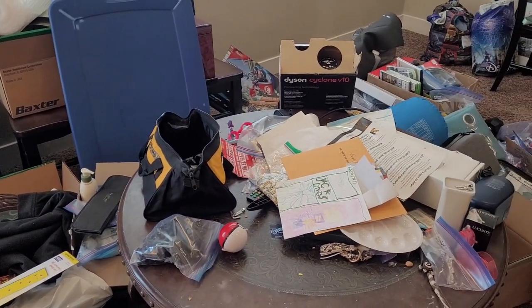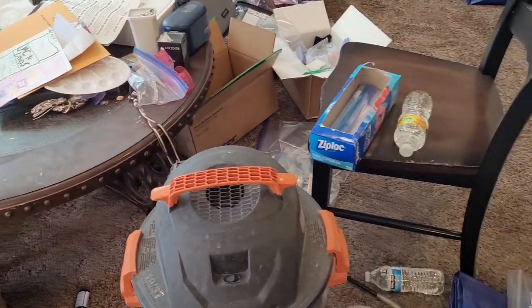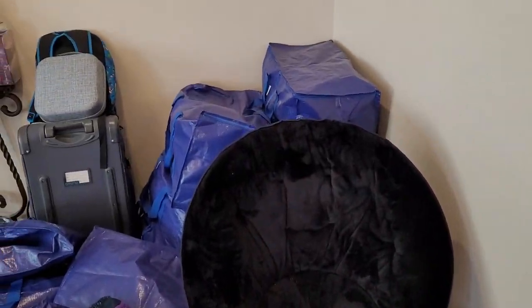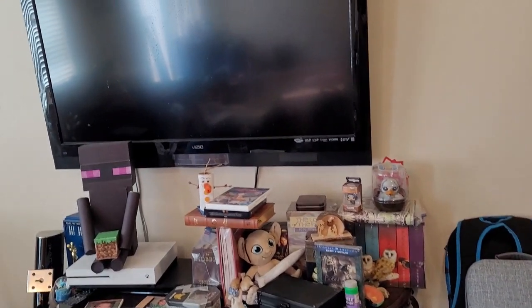This is part two of this home. This is the home that had the carpet beetles and pantry moths. And this is me cleaning again to help reunite this family so they can live back in their home.